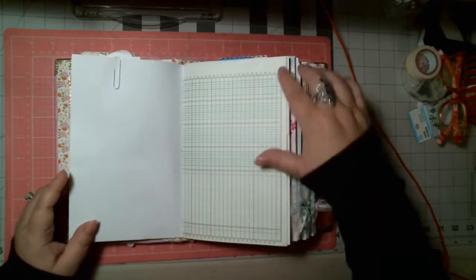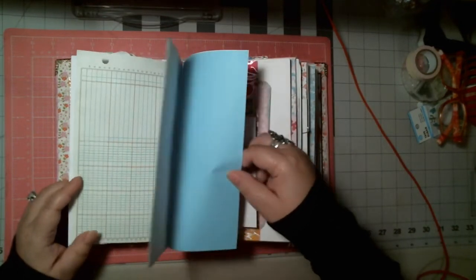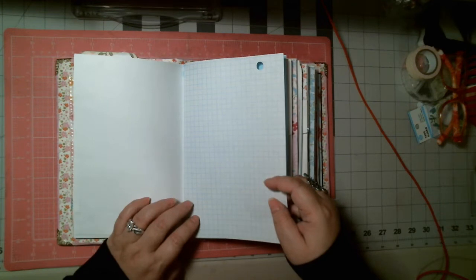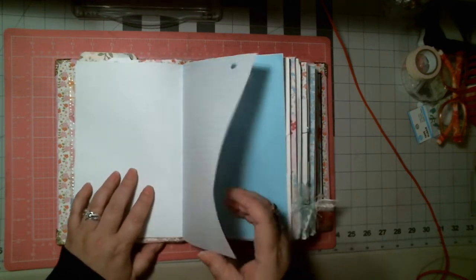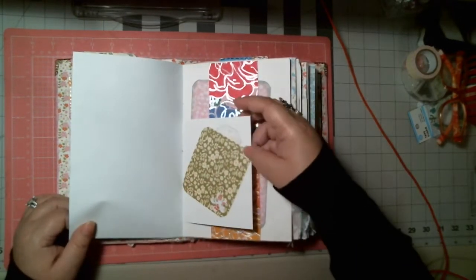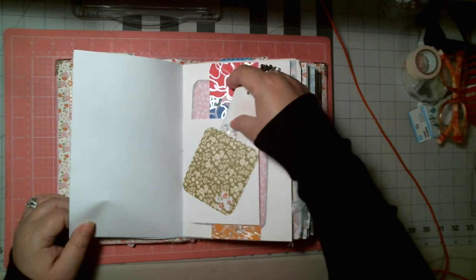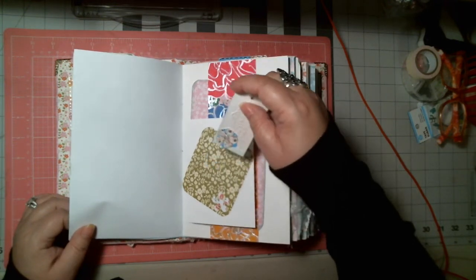And then you go on, and it's got some column paper. It's got some white paper here. Some more column paper, like, not column paper, I can't remember what this is called, I just remember we used it in geometry. It has this blue paper, then here it's got a little pocket, a short page with a pocket with a tag, and on the tag it's got room to journal. At the bottom, oh, it's a flower.